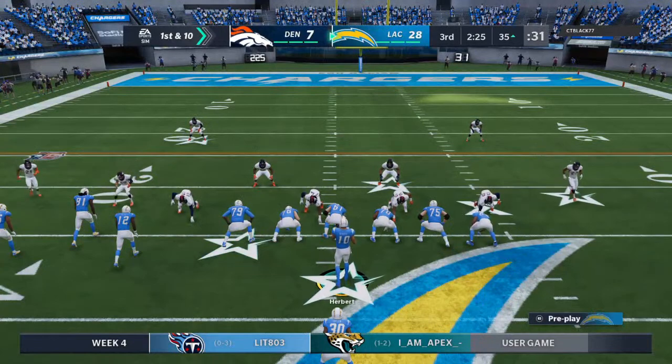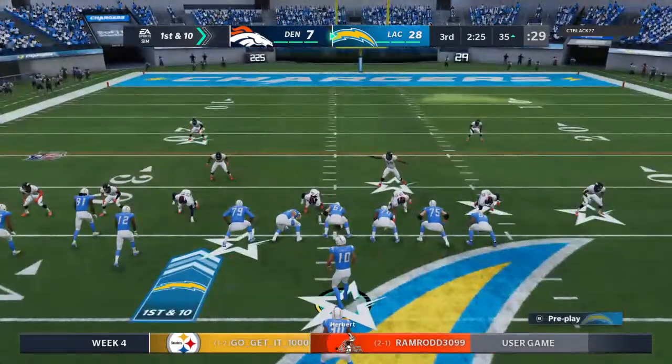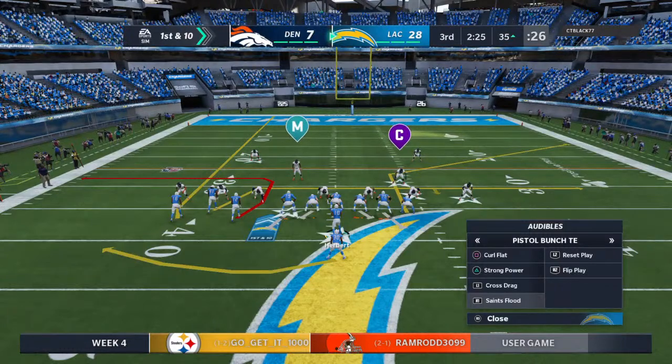So 1st and 10, and if they score on this drive, we might have to start digging in for our second half blowout material.